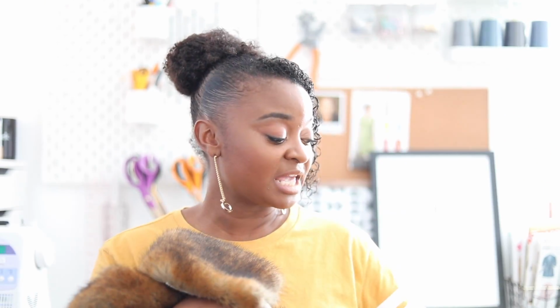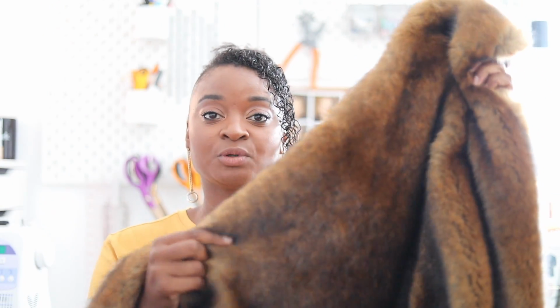So I'm so happy that I managed to pick this up. It was actually on its last couple of meters. I only picked up 1 meter because that's all I really need for this. I wasn't going to pick up tons of meters like I did with the black one. This one isn't going to be an inner for any jacket. This is just going to be trim and outer stuff. So this is what I plan to do with it. First things first, when I make my camel car coat with the lapel, I am going to make a detachable fur collar, and I want it to be quite big.